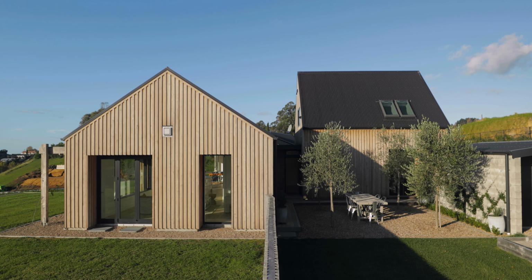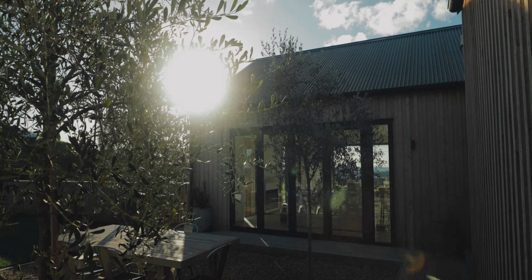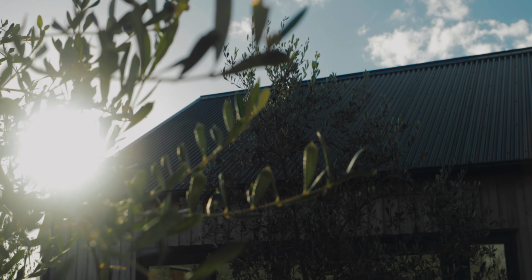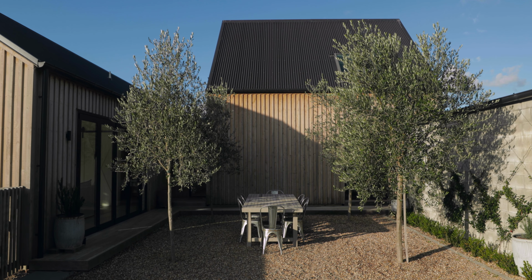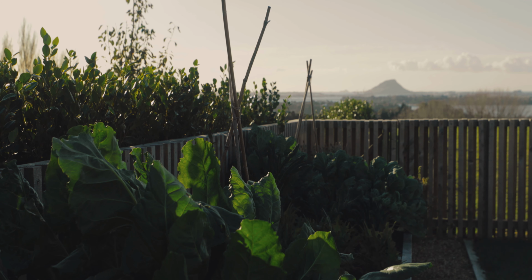So we have the westerly courtyard, which is designed as an entertainment area. It backs off the kitchen, has a really nice sunset, but it also doubles as a safe play area for the kids. Clients can have the doors open and know that they're safe out there. It's in a nice fenced-in area, and we've got the vegetable garden, the kids' playhouse.